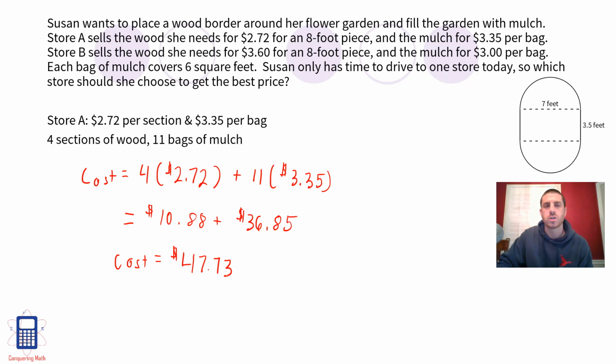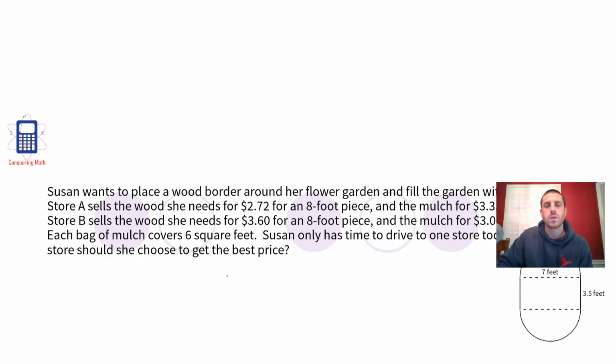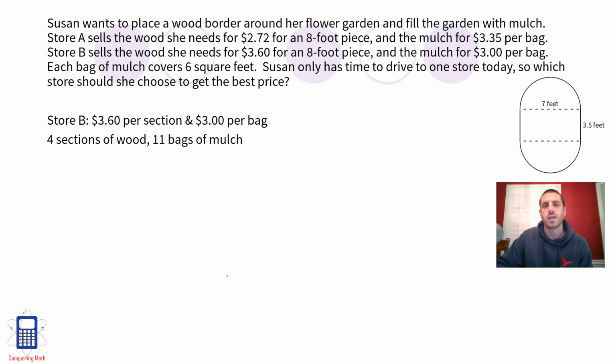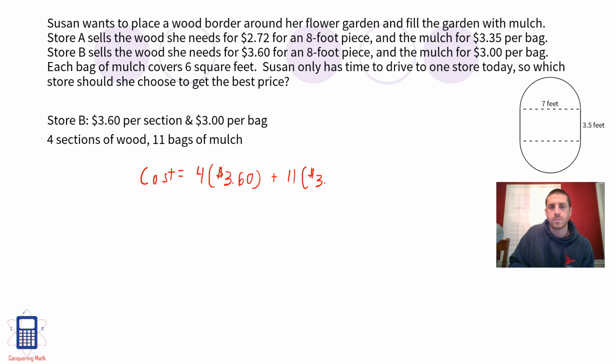Now our job is to find the cost for store B. For store B, she'll be paying $3.60 for each piece of wood and $3 for each bag of mulch. She still needs 4 sections of wood and 11 bags of mulch, and so we'll do the same thing that we did last time with the new prices. So we'll find the total cost by multiplying 4 sections of wood times $3.60 per section, and we will add that to 11 bags of mulch times $3 per bag.